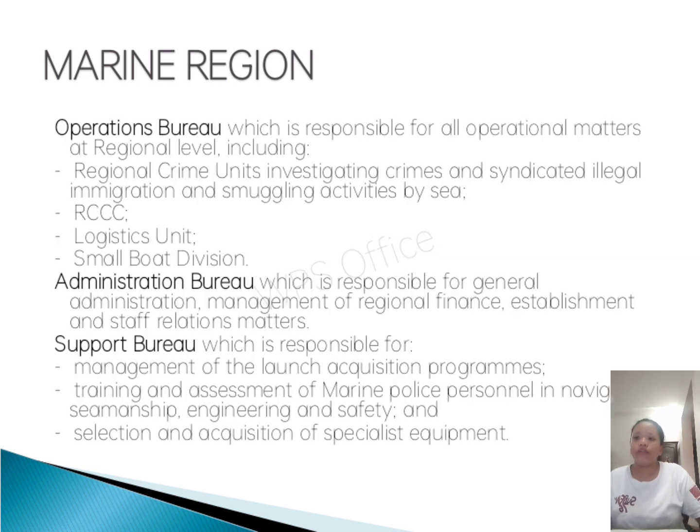Next is the Operation Bureau, which is responsible for all operational matters at the regional level, including regional crime units investigating crimes and syndicated illegal immigration and smuggling activities by sea. Next is the RCCC. Next is the Logistics Unit, and lastly, the Small Boat Division.